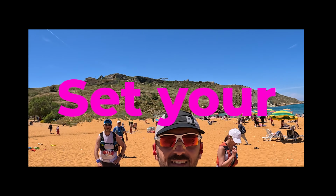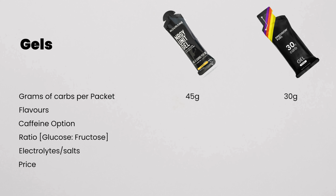The first thing I'm going to break down are the gels. Each gel has a different amount of grams. From Endurance, the Energy Unit Gel, you can get 45 grams of carbohydrates, while from Precision Fueling you will get 30 grams of carbs per sachet.